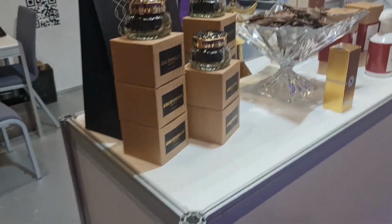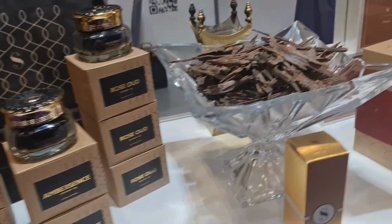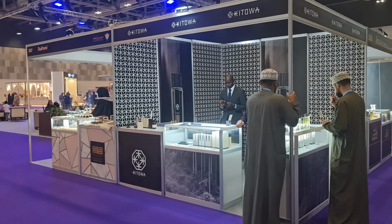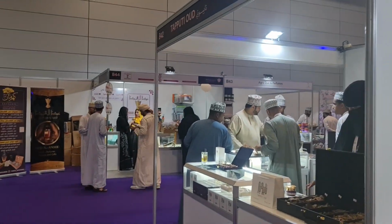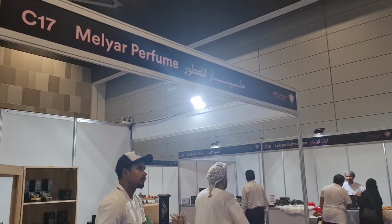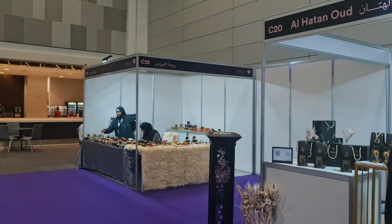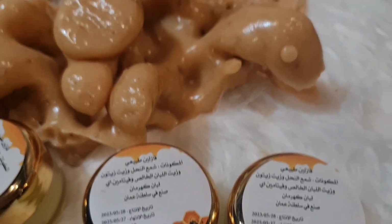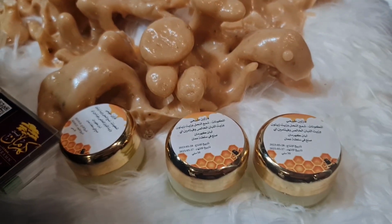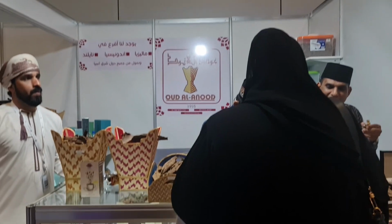So this one, they have the original ones, really good ones, pure oud sticks, and some of them are giving special discounts also, like 50%, 20 to 70%. So it depends on what you like, where you like, and you can avail the discounts. This was something really different. Bee wax.